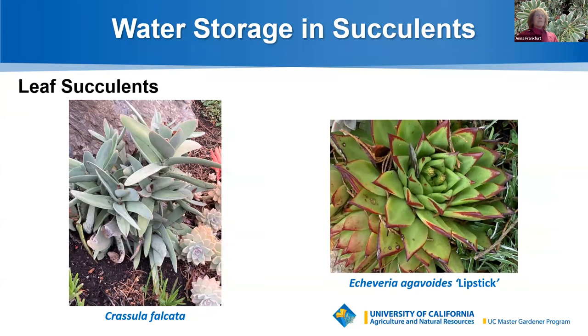Leaf succulents, such as the Crassula falcata or the Echeveria agavoides lipstick, shown here, store water in their thick, fleshy leaves, which shrivel in drought and then swell up again when water is available. The falcata, although it doesn't look like much here, produces a stunning red bloom in the summertime, and this can be left on the plant or cut for enjoyment in a vase or arrangement.